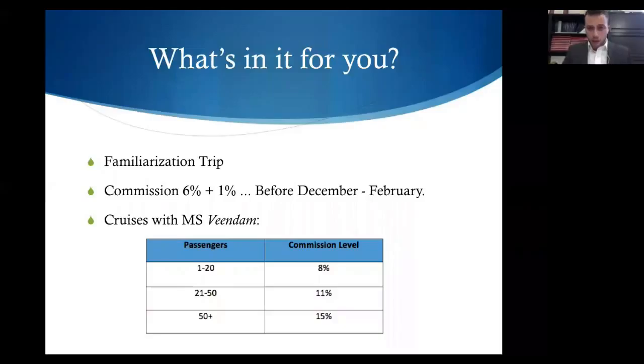So also, we set up a tiered commission for our cruises. MS Vingda of Netherlands, and we did it so it's in passenger count instead of how much money they spend on the cruise. So if you're able to bring 1 to 20 passengers, we'll offer you a commission level of 8%. If you're able to attract 21 to 50, that would be 11%. And if you're able to attract over 50, we'll give you 15%. And that's just an incentive for you to encourage more passengers to come and visit Carousel.